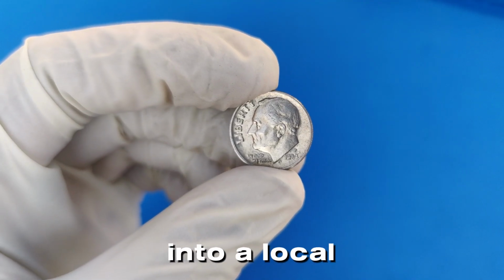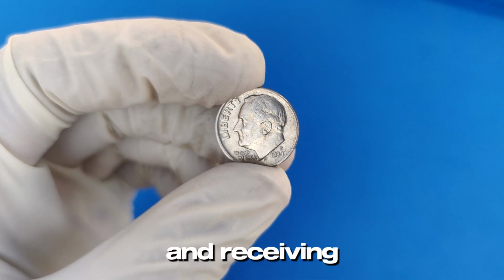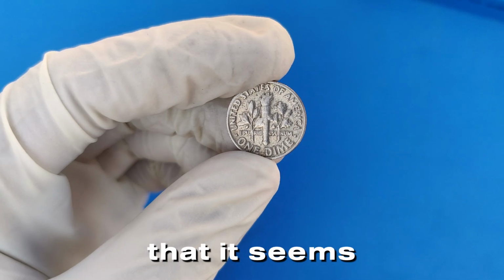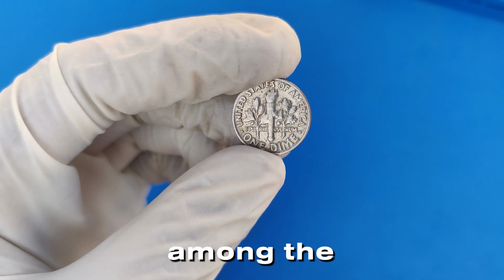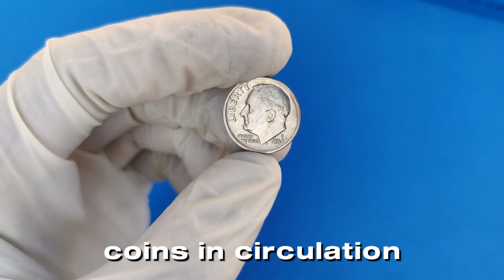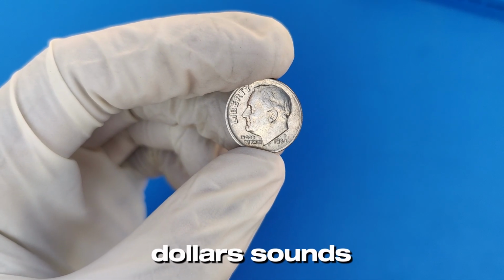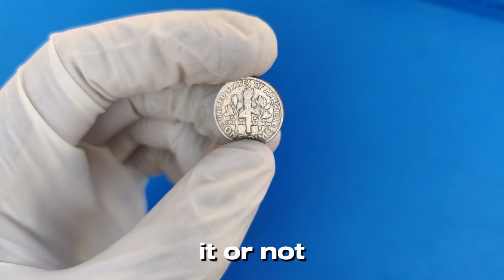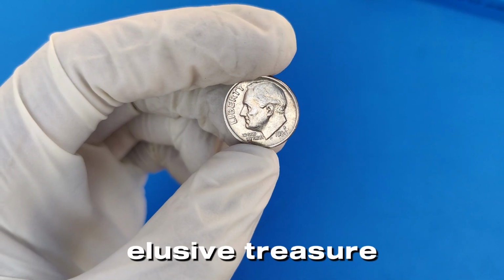Imagine walking into a local store, paying for a simple cup of coffee or a pack of gum, and receiving a coin in change, a coin so ordinary looking that it seems like any other dime. But what if I told you that tucked away among the thousands of common coins in circulation is one that could be worth a staggering $65 million? Sounds unbelievable, right? Well, believe it or not, the 1984 P dime might just be that elusive treasure.